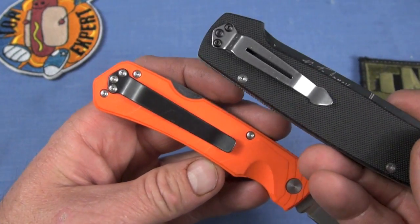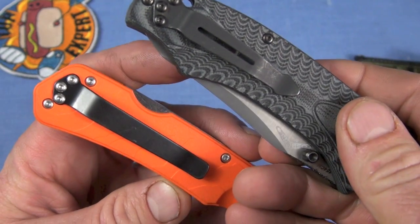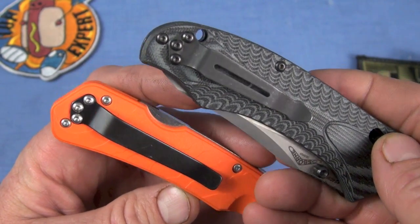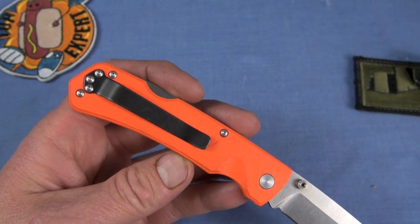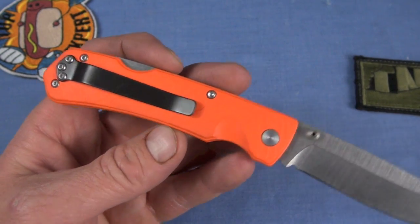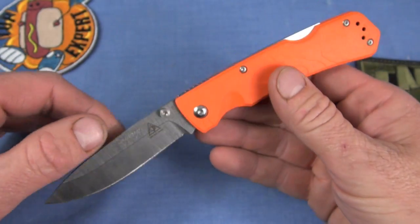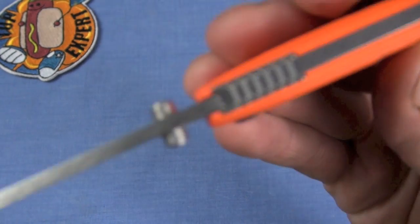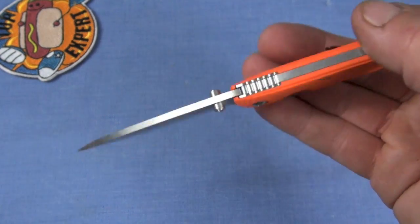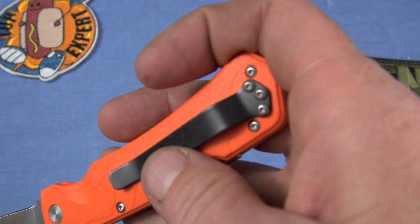Benchmade, lose that clip, dude. And here it is on a Rift. I mean, when I reviewed this, I said as much. There's a 950 Rift. I don't like it. This clip off the Camillus is so much nicer. Daddy like. And it is repositionable to left and right side. So the Landslide is actually a good lefty knife. You've got ambi thumb stud with no volcano issues. You fixed the clip, and I was amazed that one actually was drilled properly. I didn't have to modify it at all. I just swapped it right over.